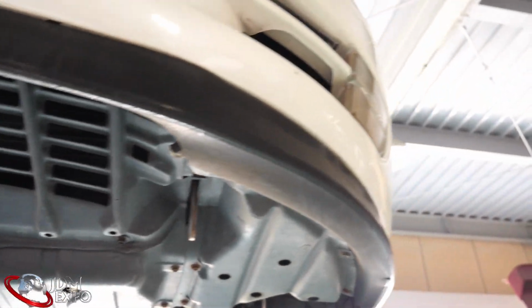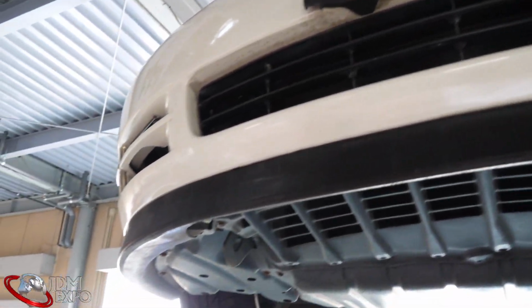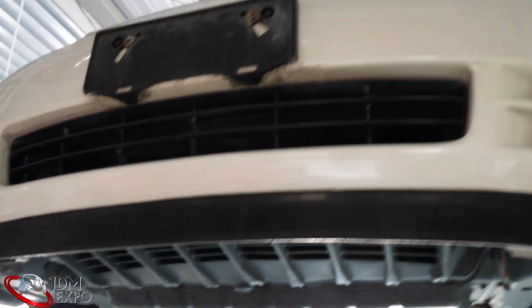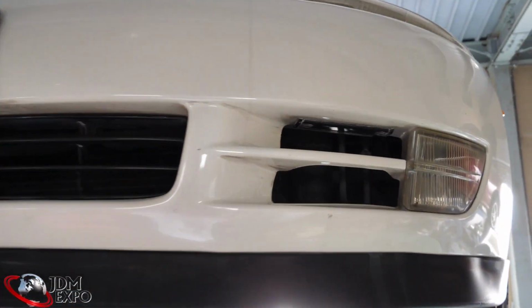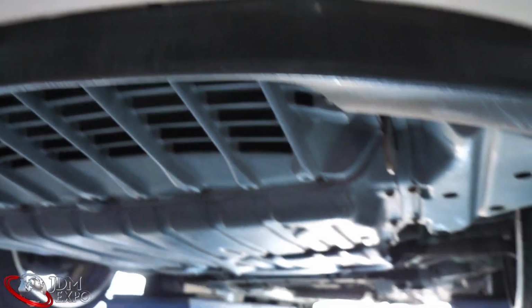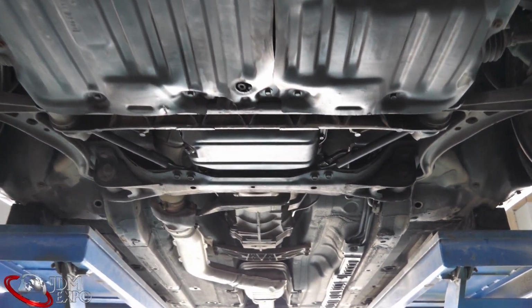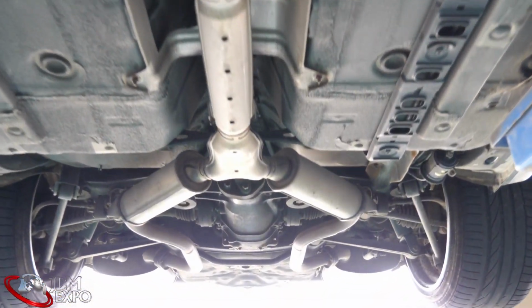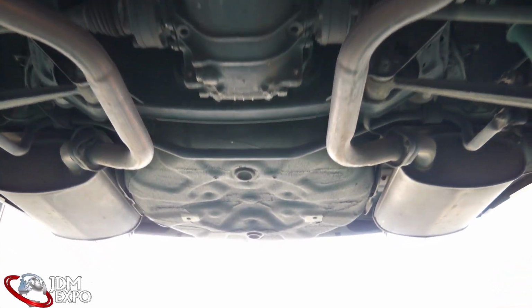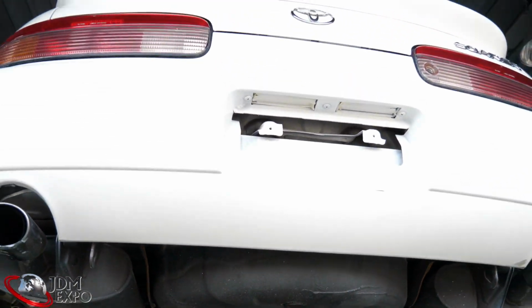It's not scraped up, so that means they took pretty good care of this and took it easy. You can see that with the front look as well. I'll just do one more pass. There you go, the Toyota Soarer.